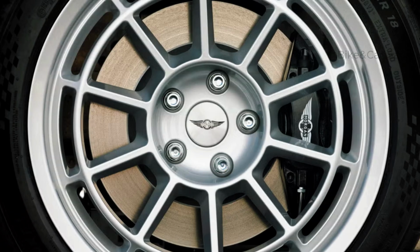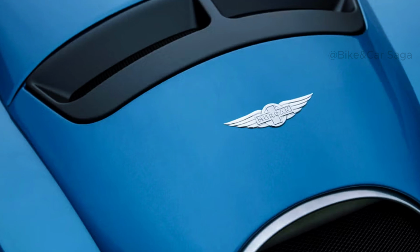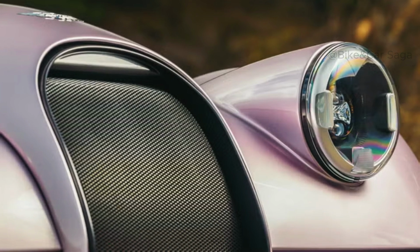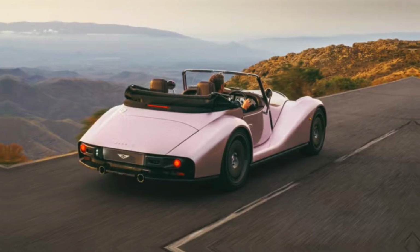The Morgan Super 3 SuperSport is a love letter to analog driving. It's not built for everyone, and that's exactly the point. No screens, no software updates, no driver aids, just you, a tiny three-cylinder engine, and the open road. If you're tired of soulless, tech-heavy vehicles and want something that feels alive, this is it. Would you dare to drive it?